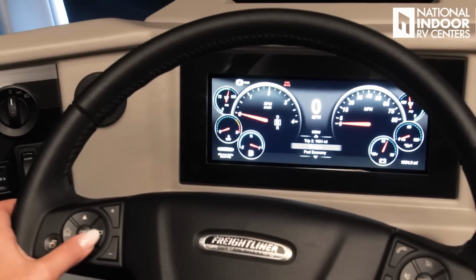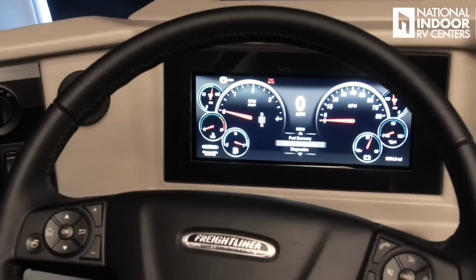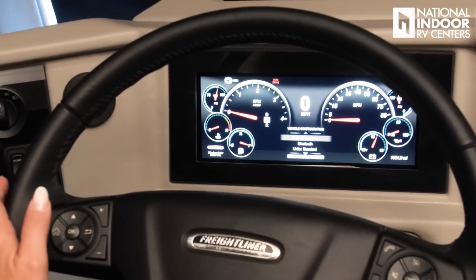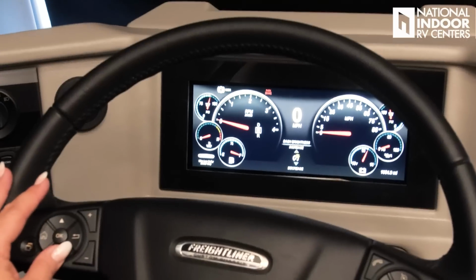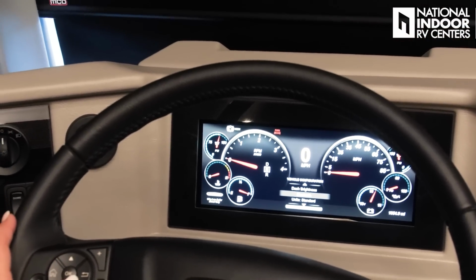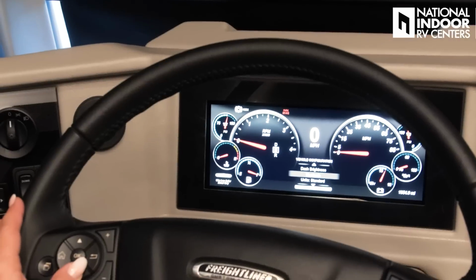Vehicle configuration, this one's very important. And I'll tell you more about this when we're actually driving the coach so I can demo it. But when you click into this, you can adjust your dash brightness. So more or less, and then go back. Your Bluetooth, so you can make a Bluetooth call without having to hold your phone.